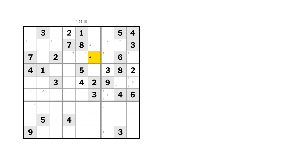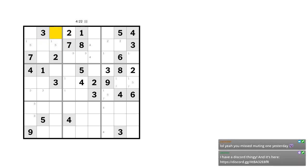But I am going to continue scanning the 5s. And I just noticed the 5 and the 1s are locked in the same 2 cells because I've got 5 on this column and I've got 5 over here as well.